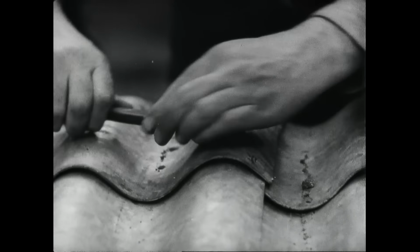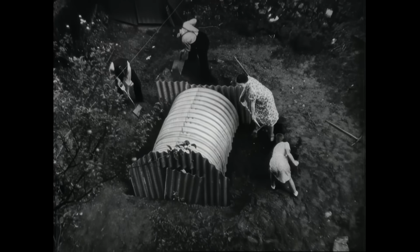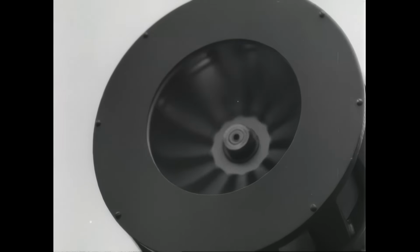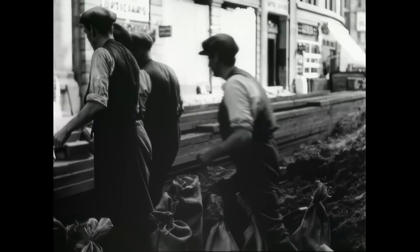If you are provided with a steel shelter and have not erected it, do so at once. Always keep your gas mask handy in the house. When you hear the warning signal, take cover at once.